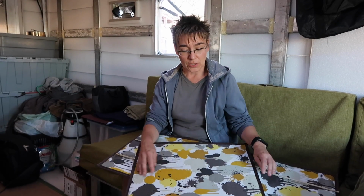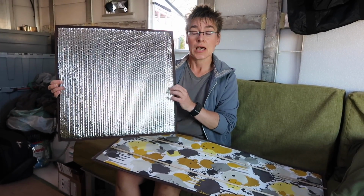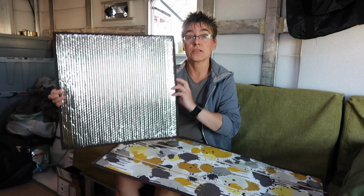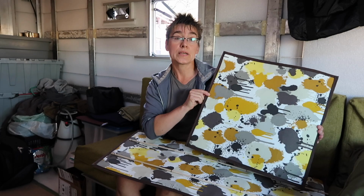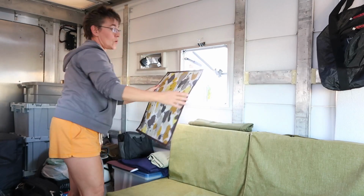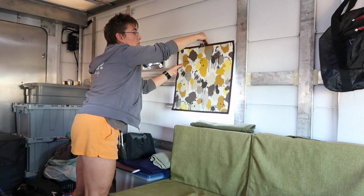And here's my third project, and the third project was to cover the windows when the sun is blasting way too much. So obviously the sheet protectors. Here's the, I call it reflectors, but it wasn't nice to live within it, to look at it inside. So on the other side I put very nice fabric. Now we make it very homey inside, and I can clip it on the window just like that.